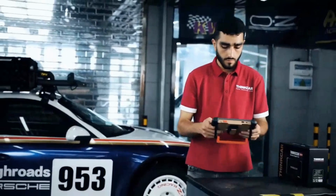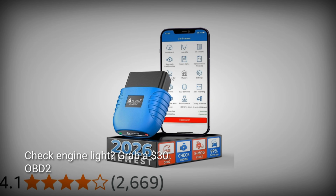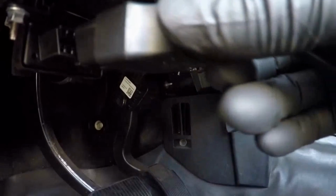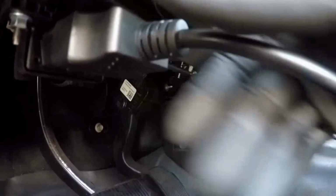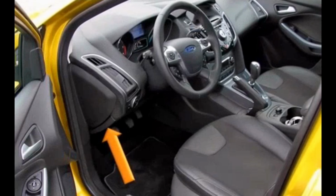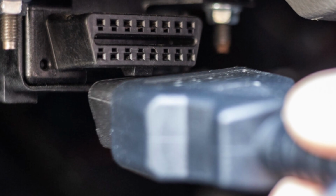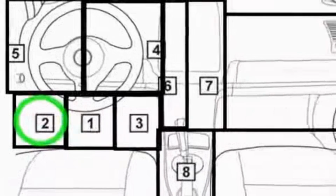Here's what they are not telling you. That same device, the one they just charged you $100 to use, costs between $20 and $50 on Amazon, and you can use it yourself right now in your own driveway. Every car built since 1996 has a standardized port called an OBD2 connector. It is usually located under your dashboard, near the steering column on the driver's side. It is a trapezoid-shaped port that accepts a universal plug.